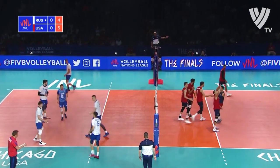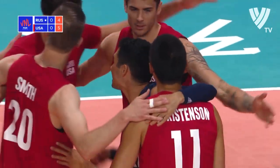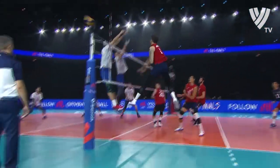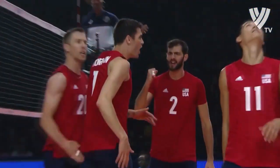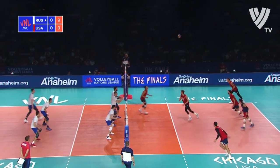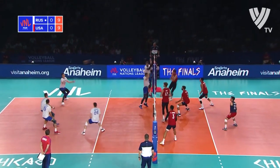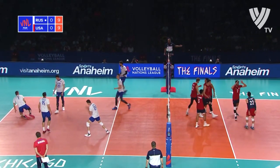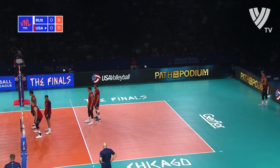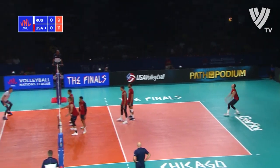Good swing from Mr. Anderson. He's used to playing against everybody on the other side of him. This is what he's been doing week in, week out at club level. Very much in this way. Nice reception from Russell there. USA to have four hands in front of a big Russian middle attack.